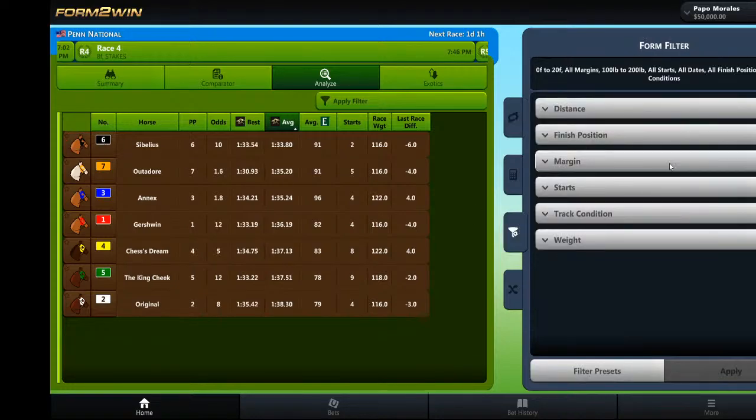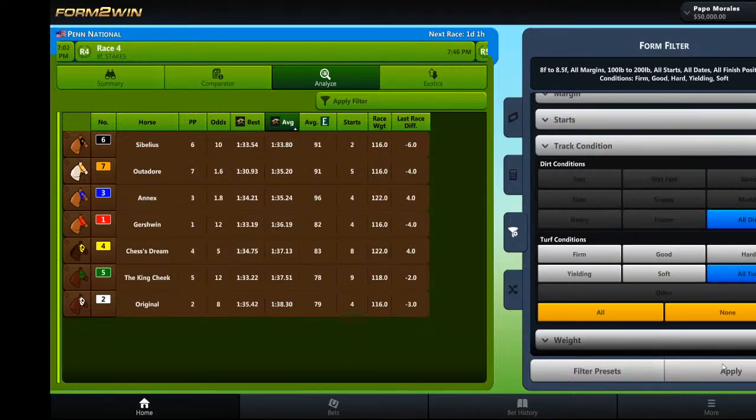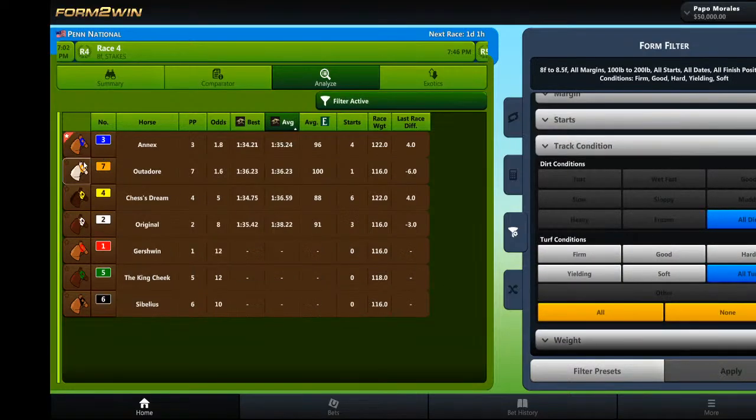But let's really try to drill down some information here. So let's look at distances between eight and eight and a half. Once again, you can look at seven to eight, but I'm really trying to find two turns, which is eight, eight and a half, track condition all turf. Okay, the favorite, NX, Out of Doors, and Chess's Dream are the top three on average Form to Win. Average Equibase, Original moves up a little. Out of Doors is out, so you can scratch that horse. So nothing too interesting here from a price perspective.